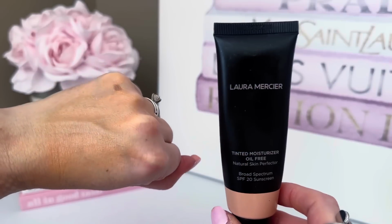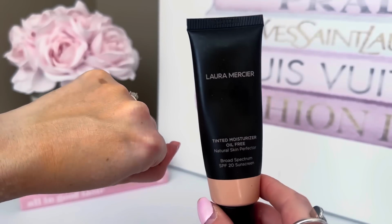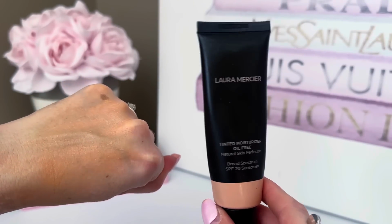Obviously, it's first thing in the morning, so I just like to put on a tinted moisturizer, and my favorite is the Laura Mercier Tinted Moisturizer. This is the Natural Skin Perfector. It is this one right here, and I have it in 2N1. This isn't really too thick. It just gives you a little bit of coverage. It's going to cover up that redness, but I really enjoy this so much. There are some other tinted moisturizers that work well, but I always seem to come back to this one right here.